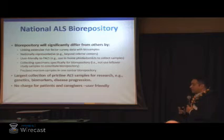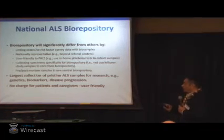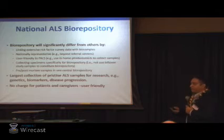So with the Biorepository, this will be unique to other biorepositories already in existence. We will link up all that risk factor data. All those 17 surveys will be linked to those patient samples. So hypothetically, we'll have information on a patient, their brain or their saliva or their urine or their blood. Did they serve in the military? Where do they live? Were they exposed to possible pesticides? Did they have a traumatic brain injury? All that information will be here with us and matched and given to researchers. It'll also be nationally representative, meaning it won't just be coming from California or Texas. It'll be coming from everywhere.